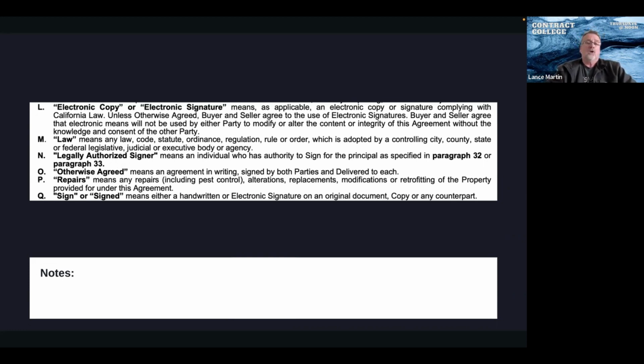We change those defaults all the time. Every time we change the default with a counter offer or an addendum, we are agreeing otherwise. And that's pretty much what we're talking about. Repairs means any repairs, anything done to the property.